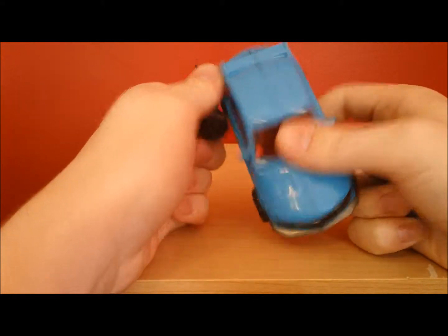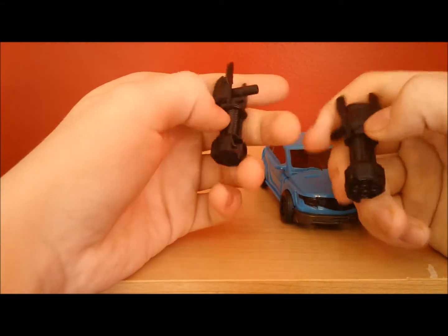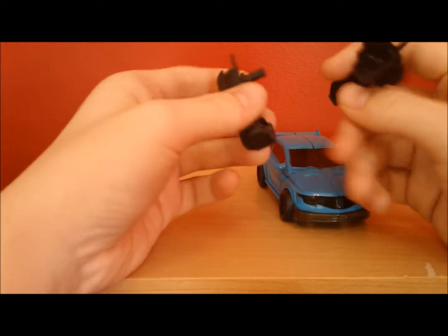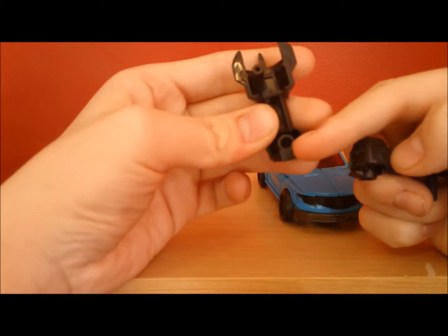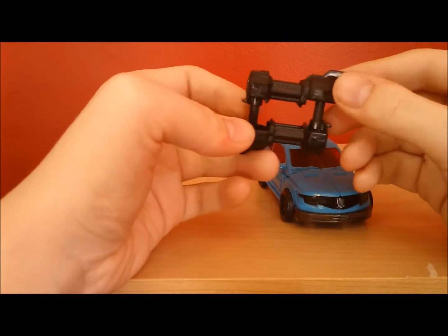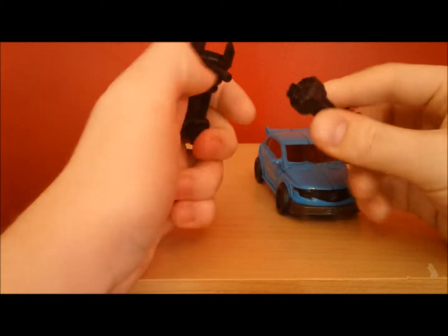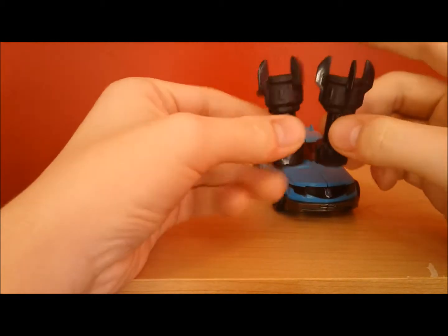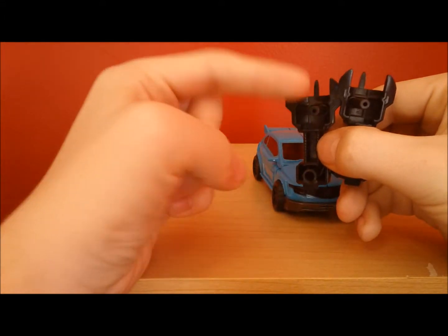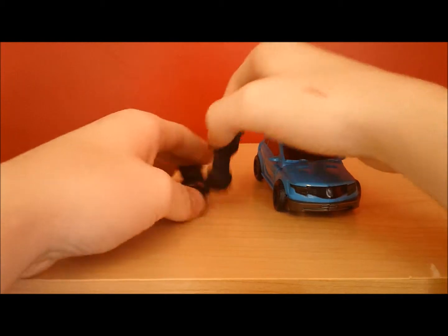And he does come with his pile driver / missile launcher weapons. I know this isn't really the purpose for them, but you can see they have little tabs here. The funny thing is they line up perfectly so that you can do this. So he does come with these pile driver weapons, which, as you can see, the posts are over farther to one side, which you will see the reason for in robot mode. So I'm just going to set these off to the side.